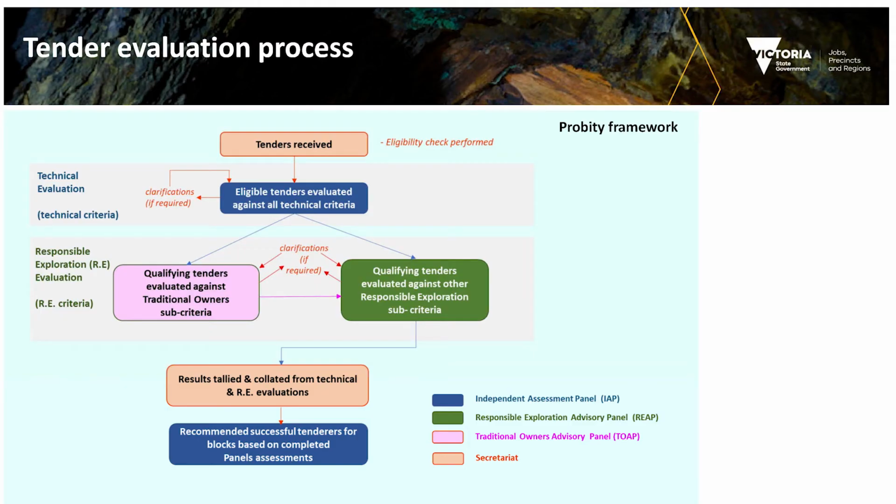So all eligible tenders post that assessment will then progress to evaluation. This might be a little bit hard to see, but it's a schematic about how the evaluation process will work. So we have 5 evaluation criteria. 4 of them are technical and 1 is a responsible exploration, which has 4 parts. The technical assessment will be done by an independent panel of technical experts that's being drawn together to undertake the evaluation.